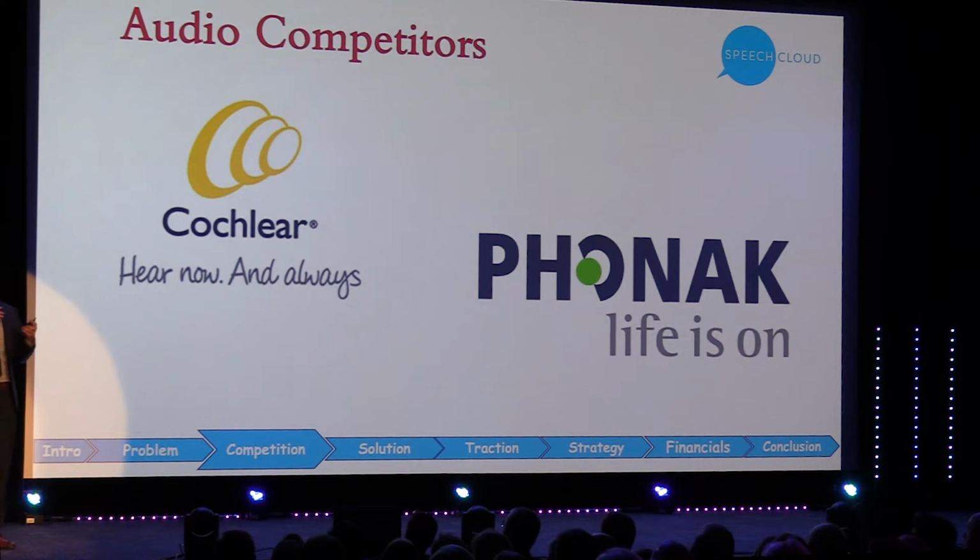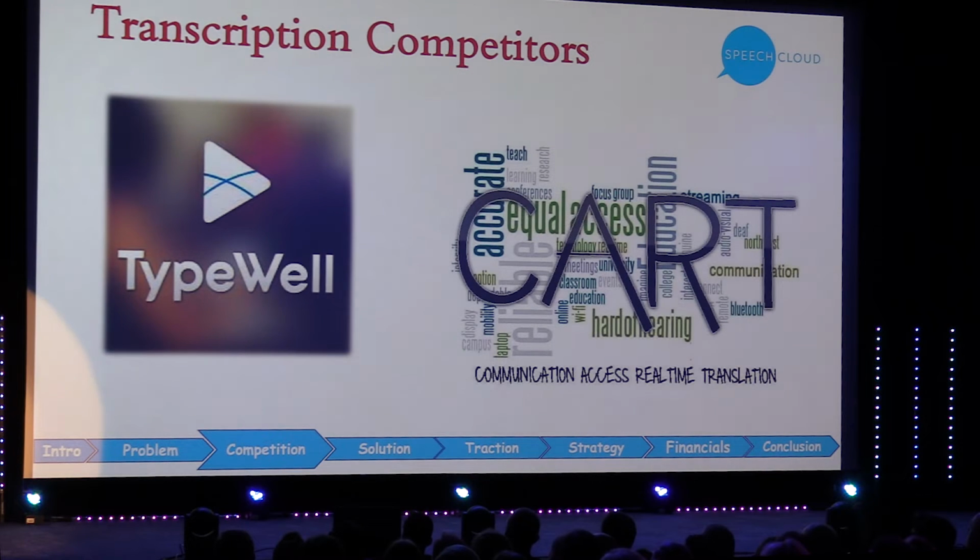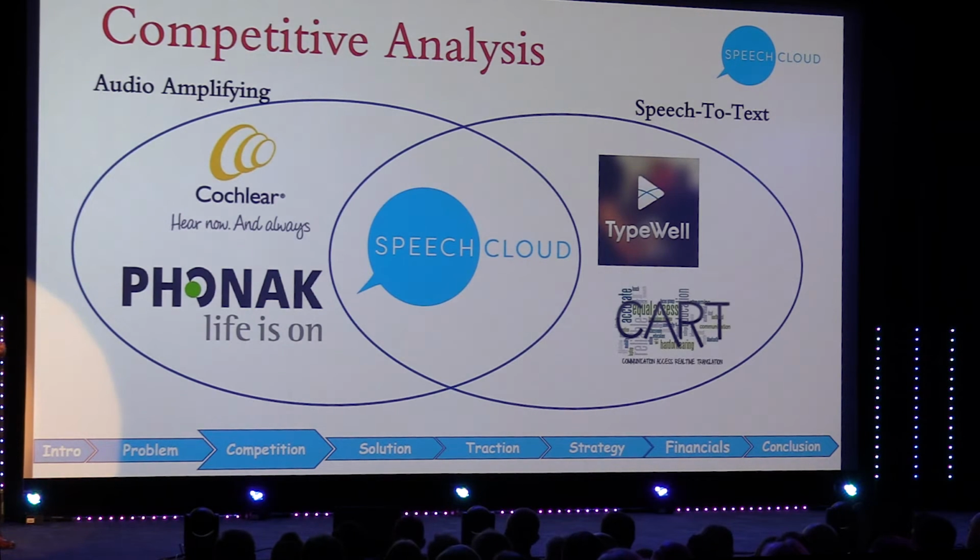So you can see our competitors, those that are providing those FM systems that I just showed, is going to be Cochlear and Phonak. And those that are providing those transcription services is Typewell and CART. Now, Speech Cloud comes right in the center, taking the best from the audio and the best from the speech to text. And we synergize it into a completely new and a revolutionary product.